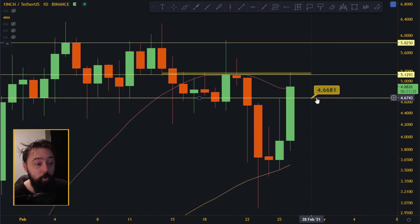So right now there are two important resistances that we have to hold and break. That's the 4.6 line over here and the 20 moving average on the daily. So if we can, especially the 20 moving average on daily, if we can hold the 20 moving average on daily, we are in the green, like all the way in the green.